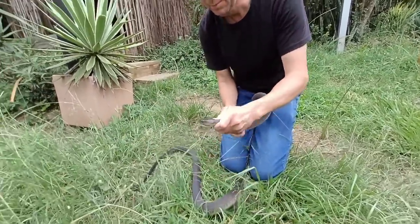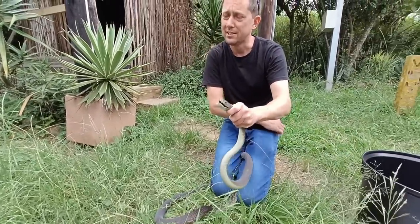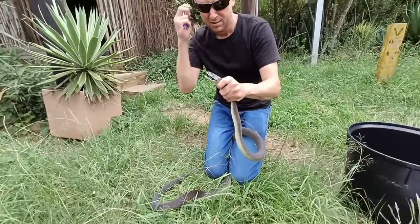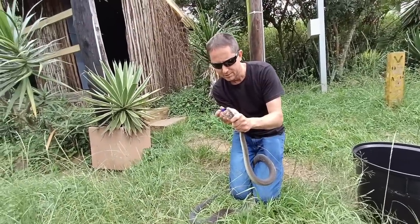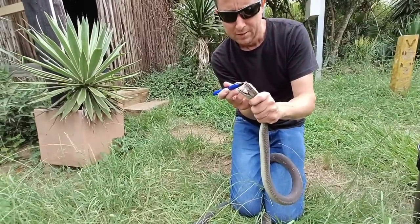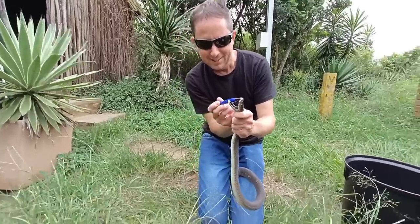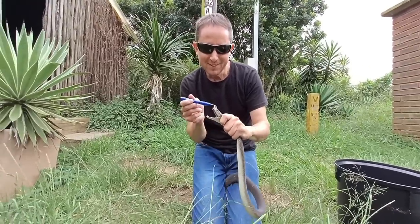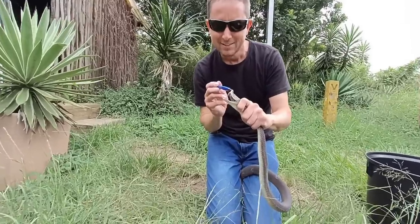Okay girl, we're gonna help you shed now. Just because then when I release you, you can at least see where you are. Otherwise, you put them in a new environment and they're in this blue state and they can't see properly, so they don't know where they are, they don't know where they're going. You can't use your finger? I can, but I'll end up in hospital. Just with a mild headache? Yeah. See that venom squirting out there?